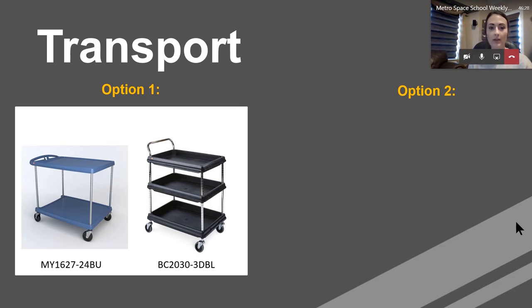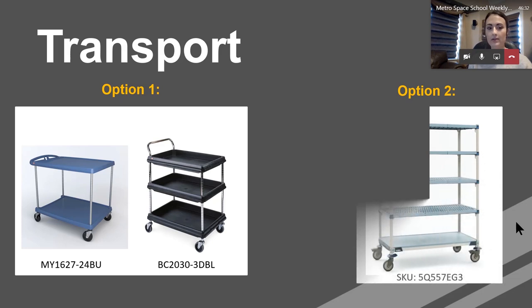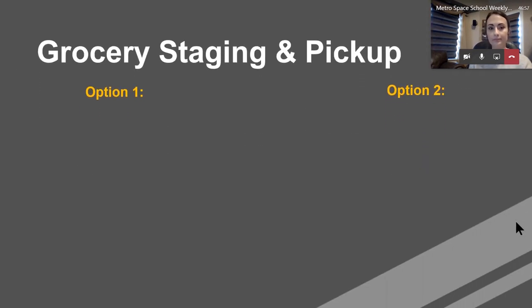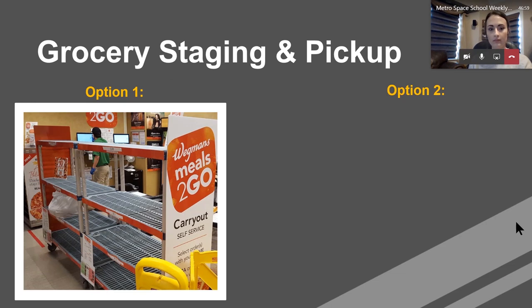And then some other transport options would be utility carts. So you see our mic carts, that was an example that we saw in those images. And then there's also the utility carts that are deep ledge, so it'll keep items a little bit more stable. And then always our Max shelving line is great to use for whether it be staging or curbside pickup, especially since the mats are removable and really cleanable and antimicrobial. They could just be run right through the dishwasher.